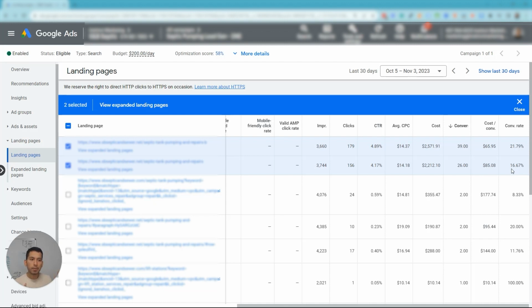But over time, we're going to basically hone in on which landing page URL is converting the best statistically, and then we're going to choose that one, and then we're going to try to beat that one, and then we're going to continuously optimize this campaign, and it's going to be the best septic pumping campaign basically out there. So that's only one of the new optimizations we're going to be doing post the 30-day mark.